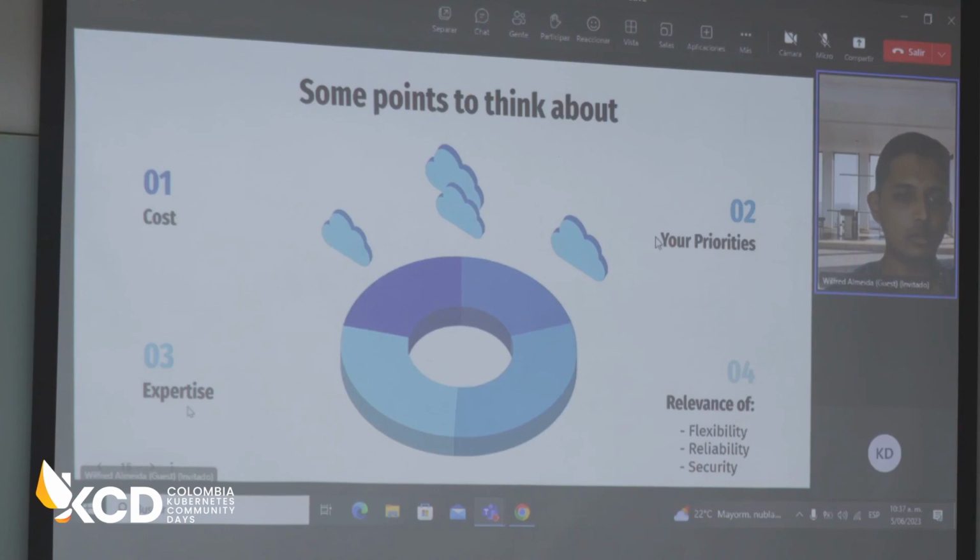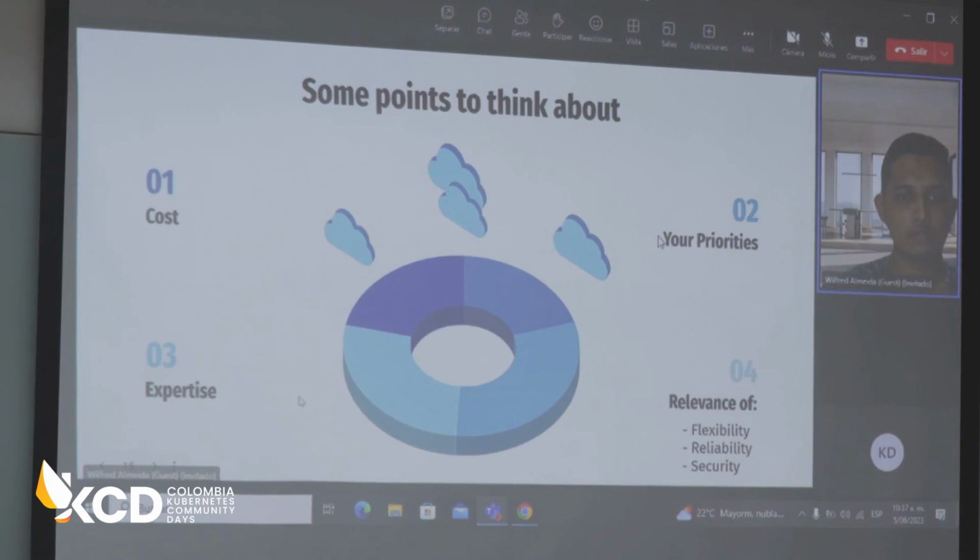If you are a student trying to learn, then you might start from a public offering, then you would go on to building your own using virtual machines, then you would go on to building your own hardware. So it depends on your priorities, your expertise, and then again the relevance of flexibility, reliability, and scale. Once you have a proper balance of all these factors, then you make a much more informed and appropriate decision.